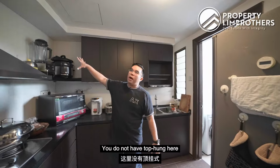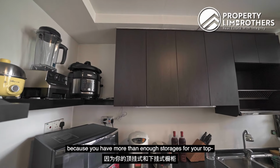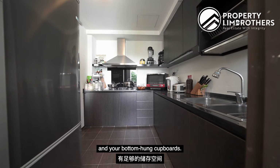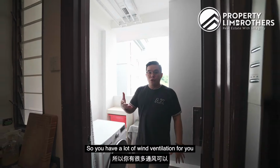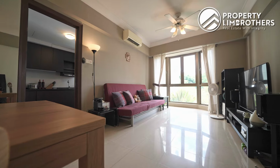You do not have top hung here because you have more than enough storages for your top and your bottom hung cupboards. You have granite countertop, a nice space over here for your fridge, your hood and your hob behind you. So our service yard is able to hold your washer, dryer, and you're facing towards the unblocked, so you have a lot of wind ventilation for you to air and dry your clothes.